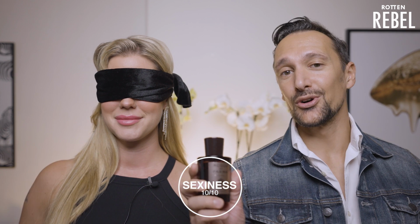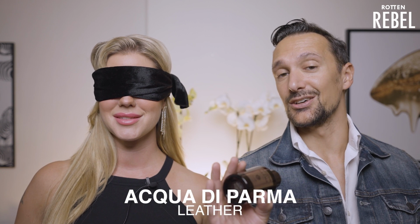10, whoa! Yes, that raw leather is so sexy. So you were right, a really good guess. And yeah, what can I say? ACQUA di Parma leather is sort of to me a raw, luxurious, realistic kind of leather, and I think it is stunning. And ACQUA di Parma leather received a 10 in terms of sexiness on a man. Wow, what a start. Let's move on to the next one.